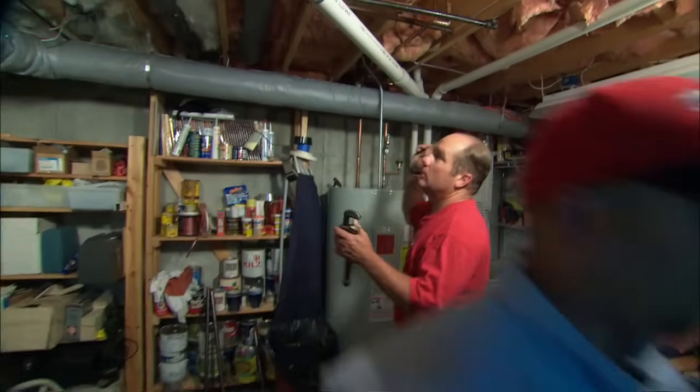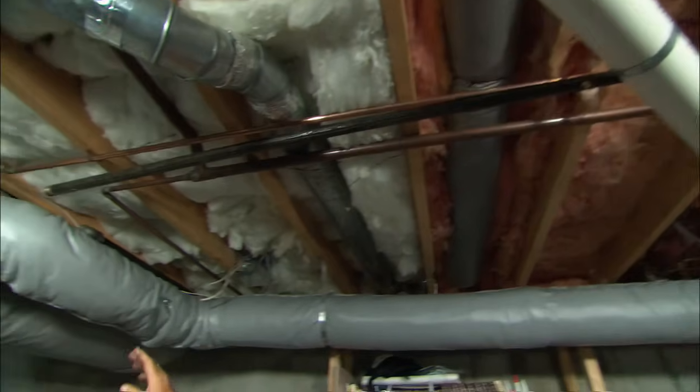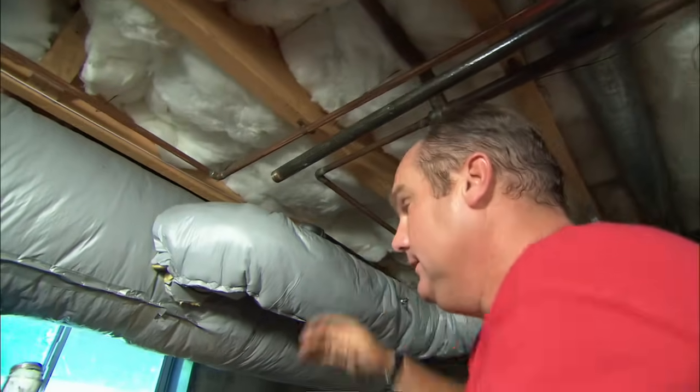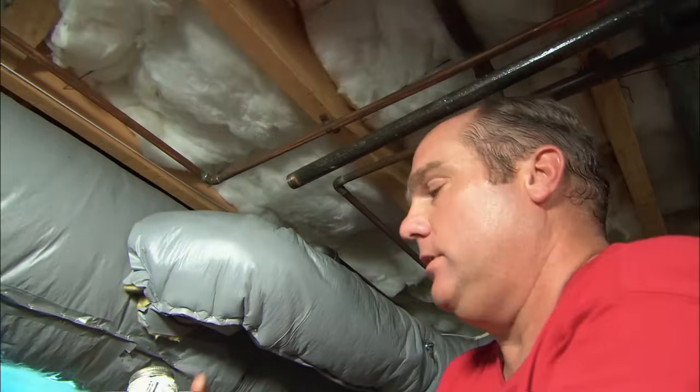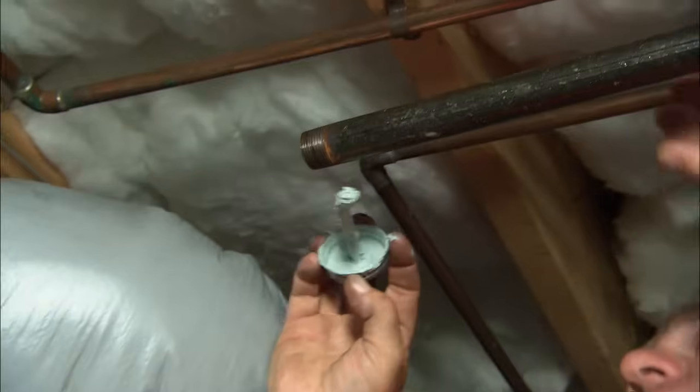Okay, so we have our two long pieces cut. This one comes from the range over to this corner, and this one comes from the tank outside. Now to join them, I'm going to use some pipe joint compound that's made for gas. Okay, I'm going to apply it to the threads.